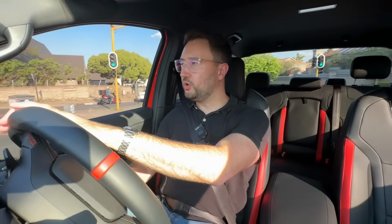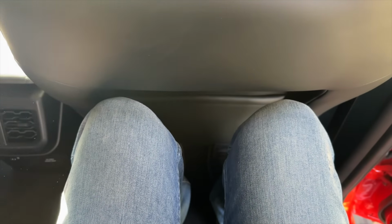And then onto the storage in the rear. Now, Bakkies are not normally known for having the most amount of space in the rear, especially for double cabs. But what I can say is that the space is actually okay. My legs are a little bit close to the driver's seat, and this is in my driving position, and I'm 1.87 meters tall, so space could be a bit better. The headroom is okay, it's actually perfect. Not bad for space in the rear for a double cab like this. I don't think you can ask for more, actually.